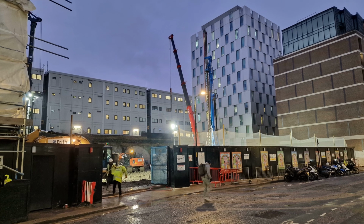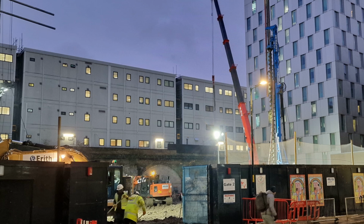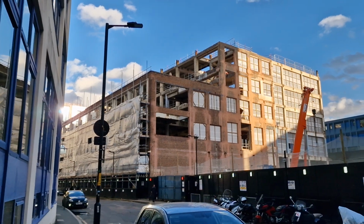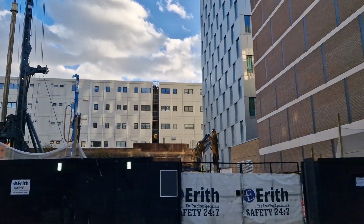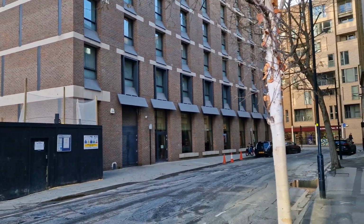But then I saw this. It was getting dark, but what looked like temporary cabins were high up. So I came back in daylight and walked round the block, looking for a piece of wall while still being able to see the cabins, but I could not find it.